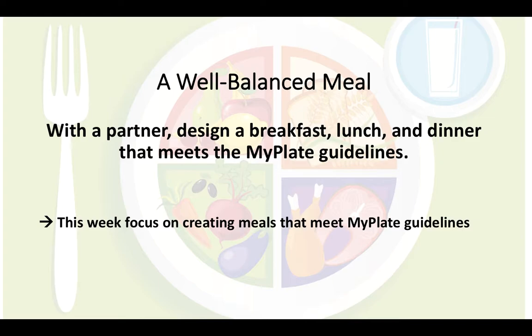Finally, with a partner, I want you to design a breakfast, lunch, and dinner that meets the My Plate guidelines. You can draw pictures or you can simply write it out and then be prepared to share with the whole class. As you go through this week, I want you to focus on creating meals that are well balanced that meet the My Plate guidelines.